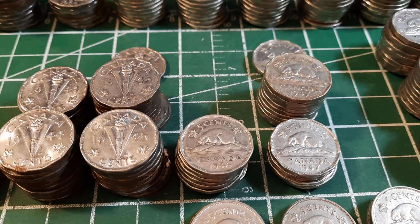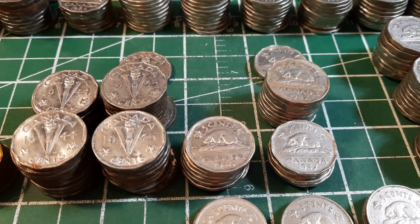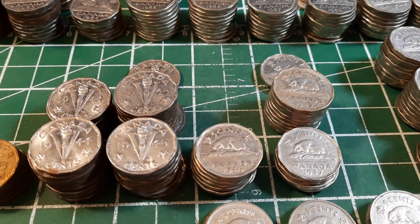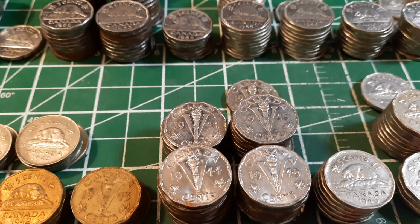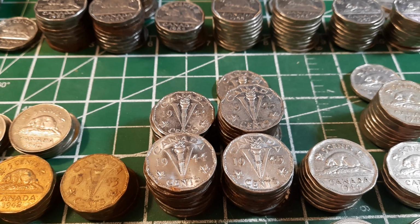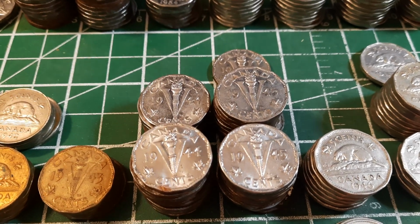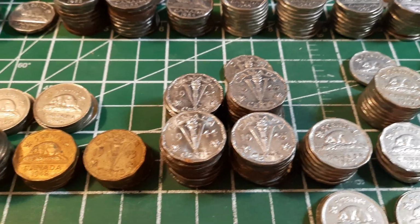1946, I scoped every one of those for a variety. There's one that has the appearance of an arrowhead in the 6. That's what it's called, the arrowhead variety. It's really just some kind of a die anomaly. Didn't get any of those. Some of those 45 and 44 chromium plated steel Victory nickels. We got a few that are really nice and a lot that were pretty rusty, but cool finds nonetheless.